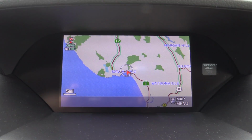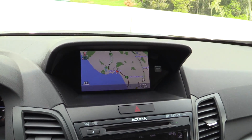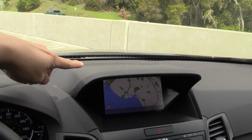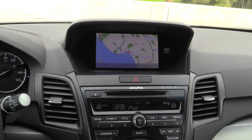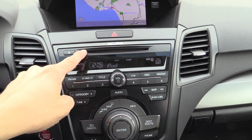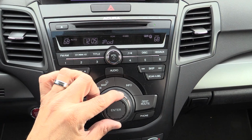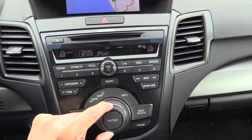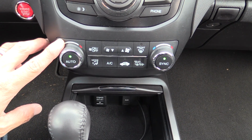Because we're in the technology package model, we have this large 8-inch LCD dominating the dashboard in its own binnacle right there, as you can see. We also have a surround sound speaker right above the LCD in that little grill right up there. If we had the base RDX, then we'd only get a 5-inch multi-information display. We have a lot of buttons going on in the dashboard, single slot DVD player right here, direct access buttons to most system features, and this joystick arrangement is how you control that LCD above there. We have a ring that spins around, we have a joystick that goes up and down, side to side, and clicks to enter.